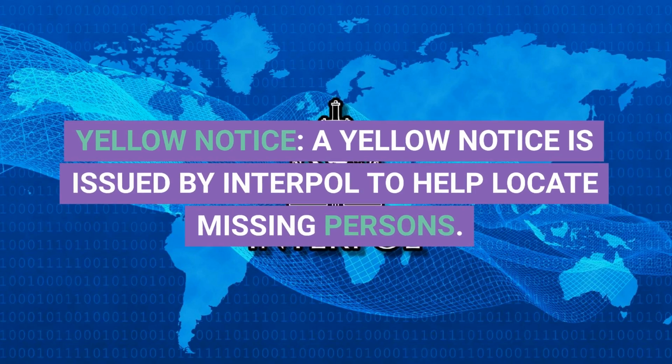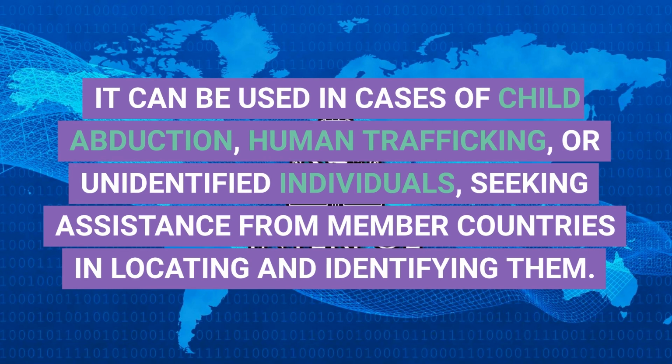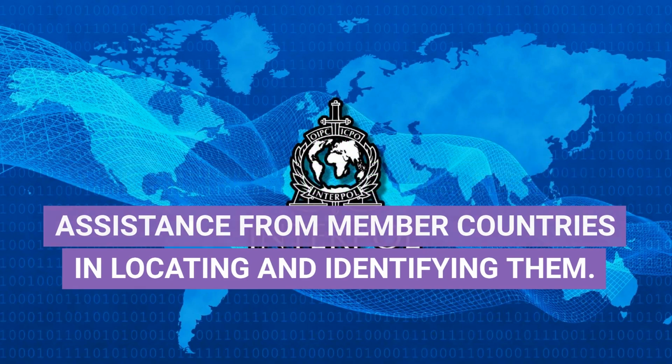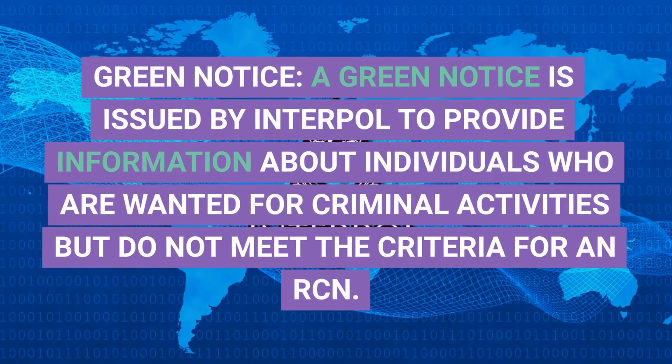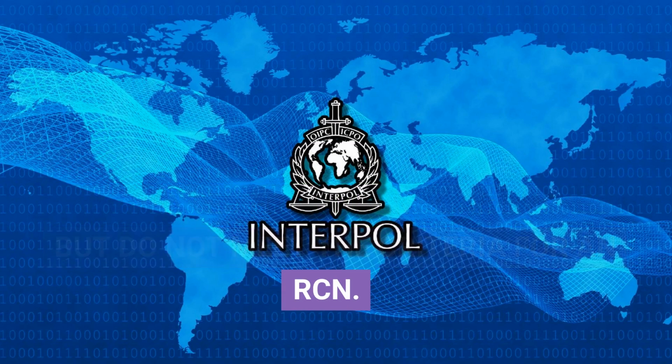Yellow Notice. A yellow notice is issued by Interpol to help locate missing persons. It can be used in cases of child abduction, human trafficking, or unidentified individuals, seeking assistance from member countries in locating and identifying them. Green Notice. A green notice is issued by Interpol to provide information about individuals who are wanted for criminal activities but do not meet the criteria for an RCN.